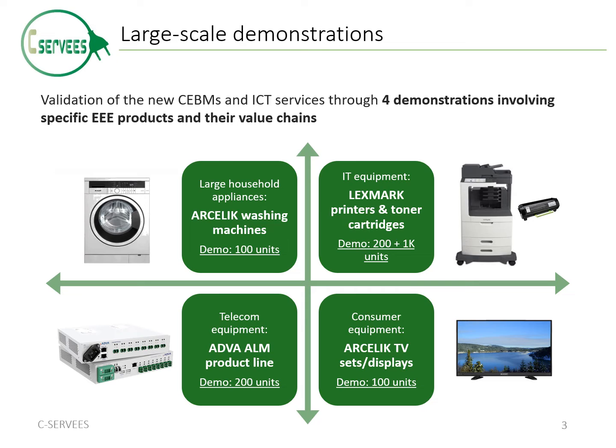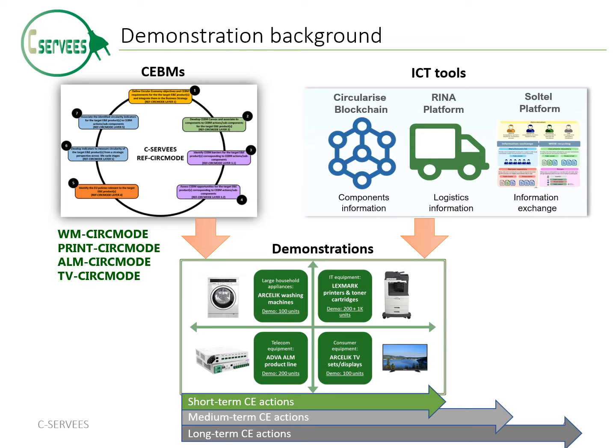Altogether, these categories are responsible for almost 80% of the waste electrical and electronic equipment collected in the European Union. The main innovation of the C-Service project is the development of circular economy business models supported by ICT tools that will enable all actors involved to maximize the impact of the proposed solutions.